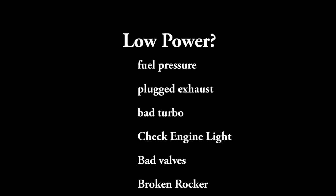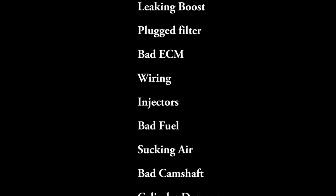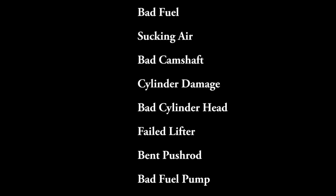Fuel pressure, plugged exhaust, bad turbo, check engine light, bad valves, broken rocker arm, bad throttle pedal, leaking boost, plugged filter, bad ECM, wiring, injectors, bad fuel, sucking air, bad camshaft, cylinder damage, bad cylinder head, failed lifter, bad pushrod, bad fuel pump, bad roller, faulty sensor, brakes locked up, or bad head gasket.